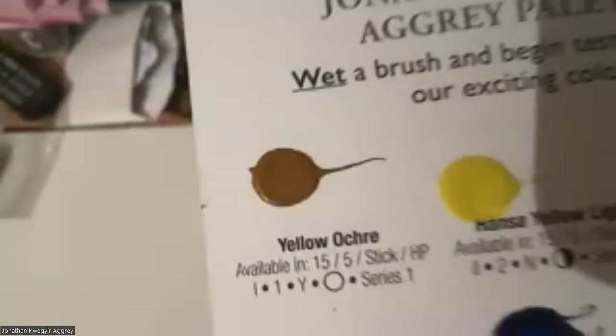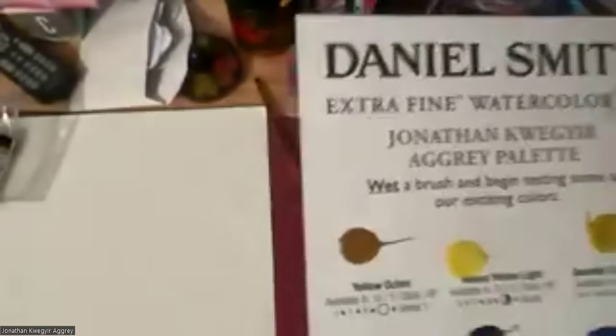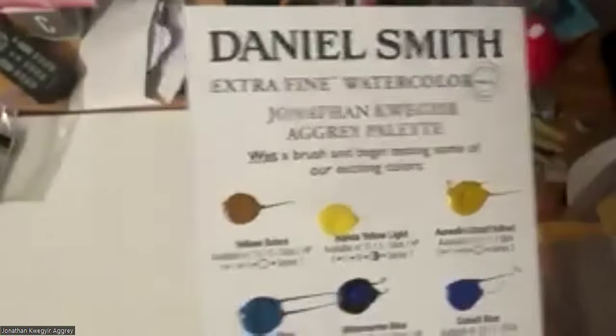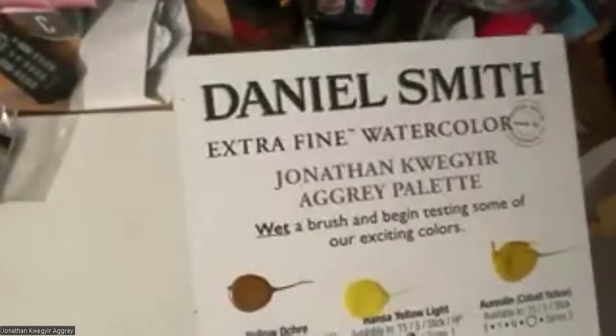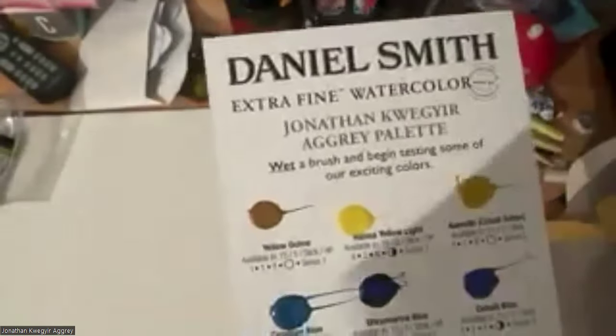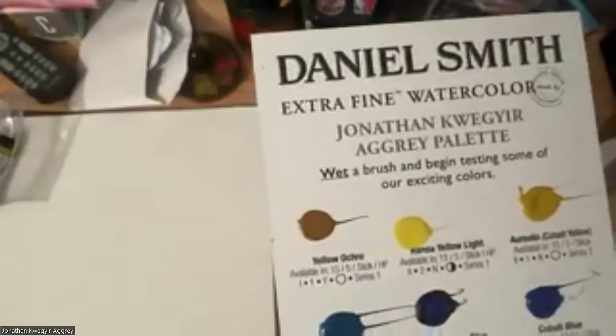So I have here a yellow ochre. We don't see it, it's a bit not so near the camera now. Yes, a bit to the left. Yes, and a bit more separate. Yes, lovely. Down a bit. Yes, that's perfect. Okay. Thank you.